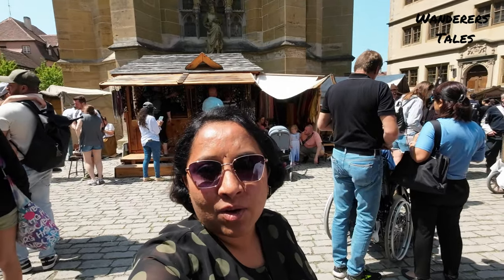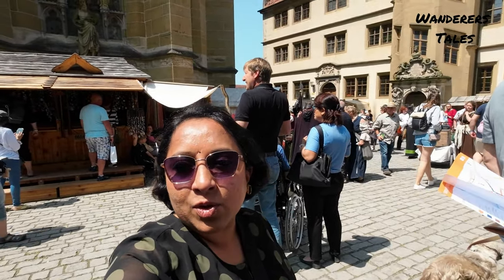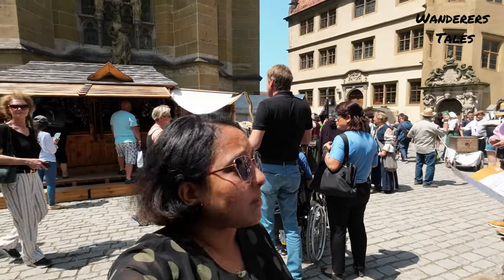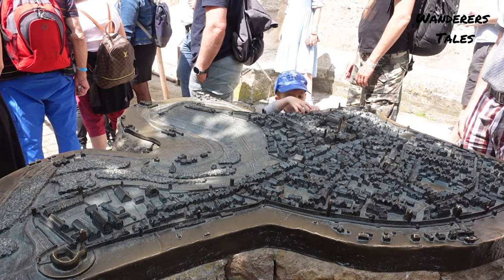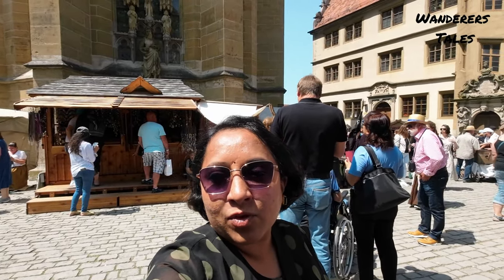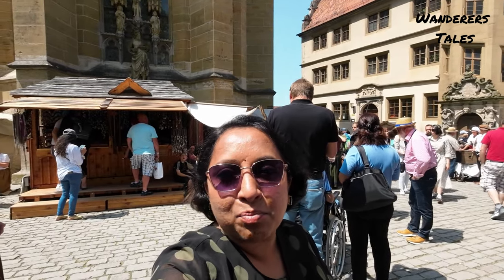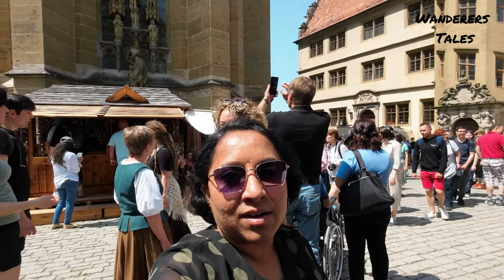So you have a lot of these places. This is like a flea market. You can buy stuff here and go around. They kind of take you back to the medieval era, and you have a lot of these medieval-times, Viking kinds of attire to shop.